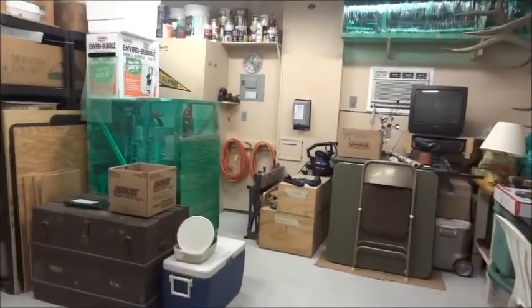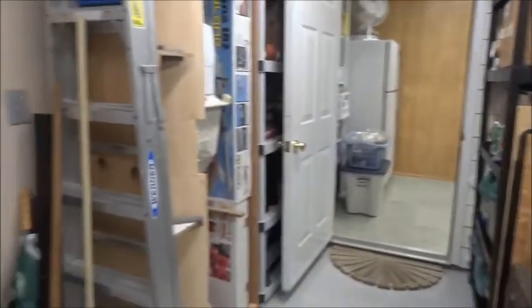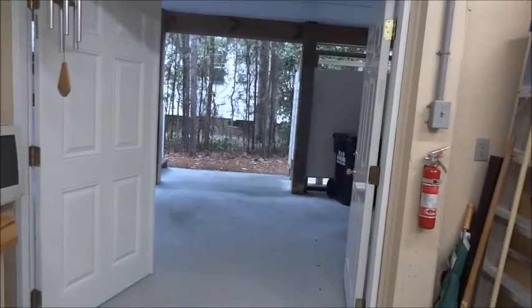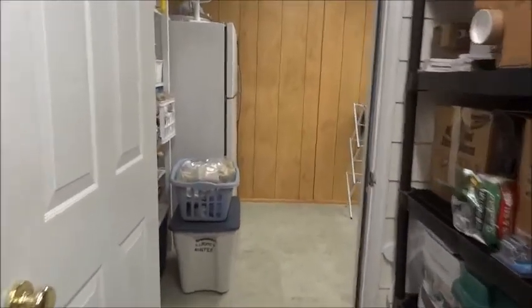Here is a storage area. It has double door, and then back here is the laundry area.